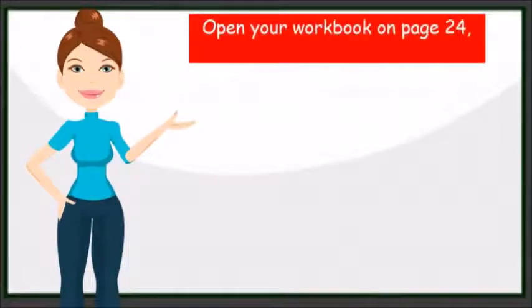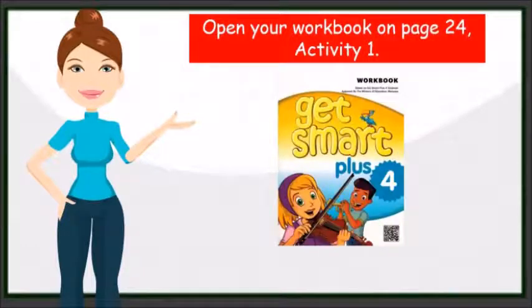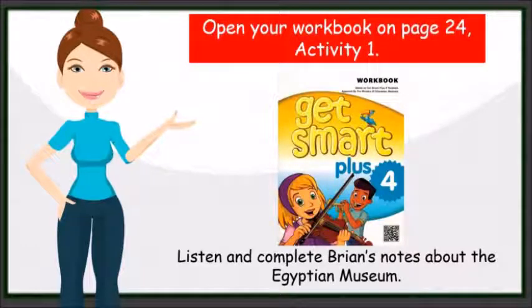Open your workbook on page 24, Activity 1. Listen and complete Brian's notes about the Egyptian Museum.